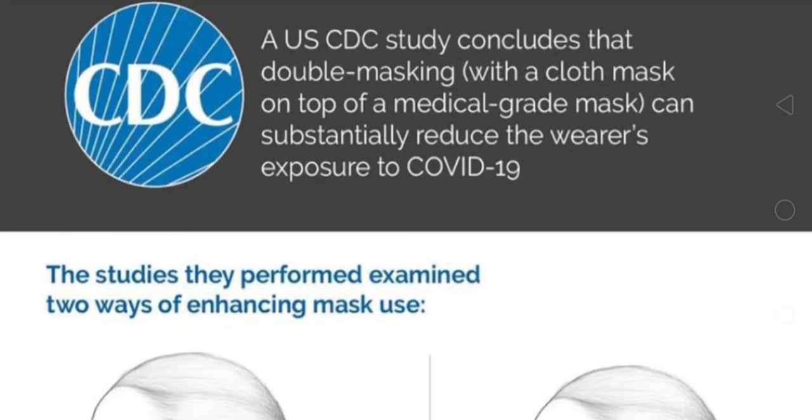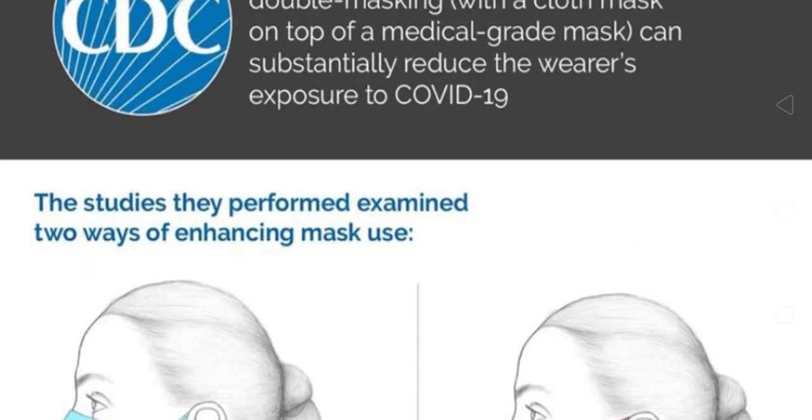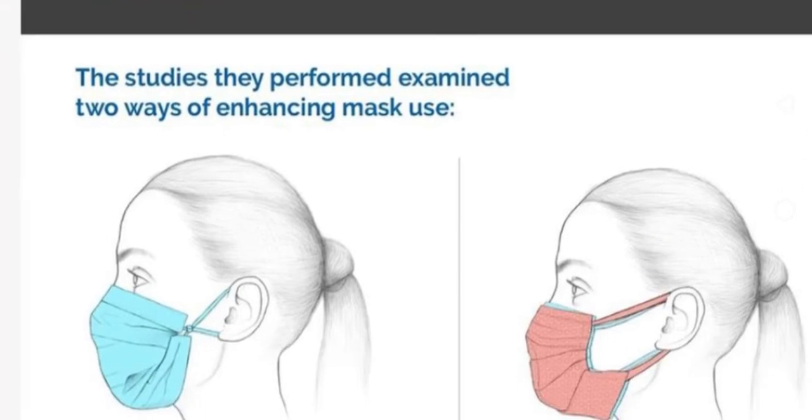A US CDC study concludes that double masking with a cloth mask on the top of a medical grade mask can substantially reduce the wearer's exposure to COVID-19. So now the concept arises: double masking. Now how to double mask, how to use double mask efficiently, I'll discuss in subsequent slides.